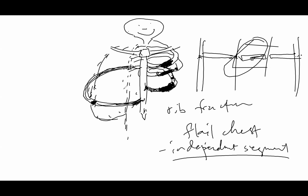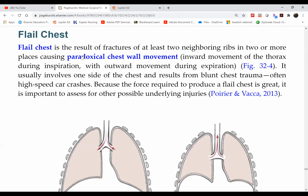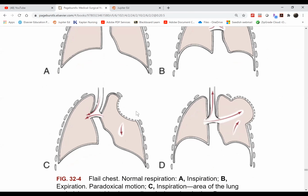So as the chest moves, this one will cave in. As the patient takes a breath, it will suck in. And when the patient exhales, this will puff back out. That's what we call a paradoxical chest movement. That's what it's described here in the flail chest. You have paradoxical chest wall movement. So here you have an independent broken segment. Every time the patient breathes, because nothing is holding that broken segment or segments, they will cave in during inhalation and then puff back out during exhalation.